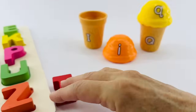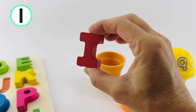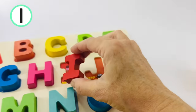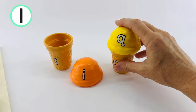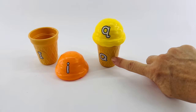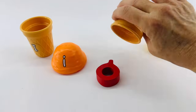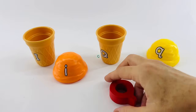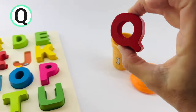Oh, look, it's a big letter I. This one is red. I is for ice cream. And I think we can guess what's inside the Q ice cream. That's a big Q and a little Q. Oh, I'm not surprised. It's a letter Q. This one is red. Q is for queen.